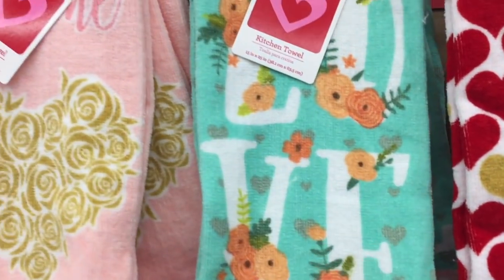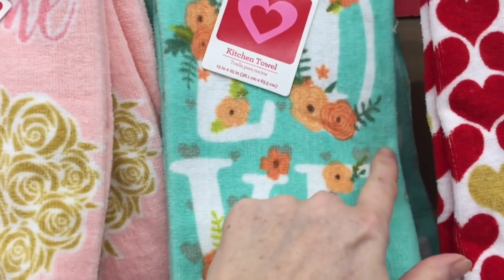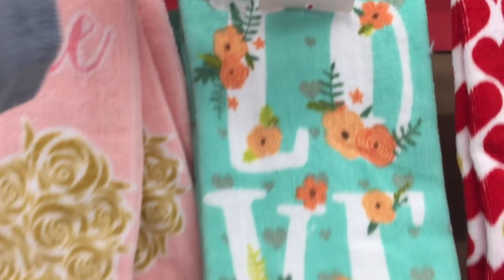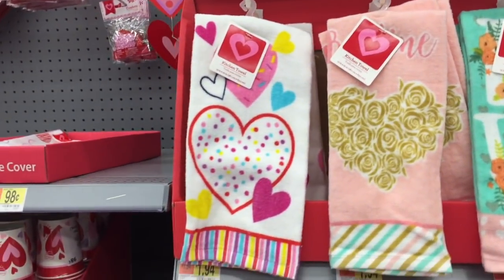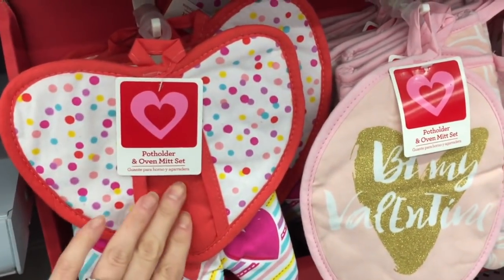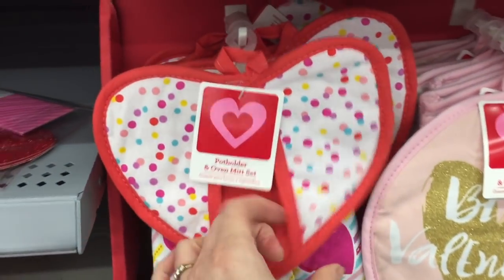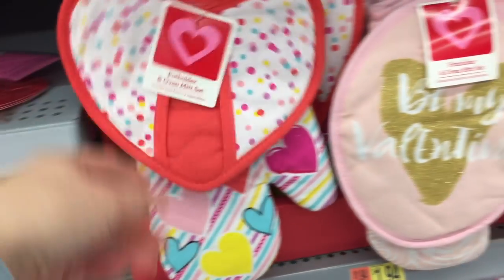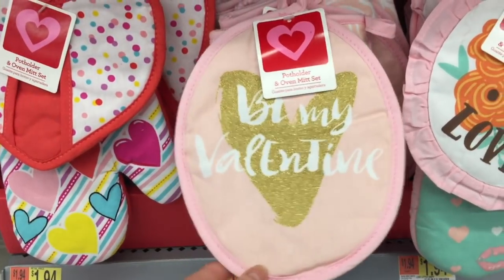Look at this pretty one. Birdy and I love these colors for spring. We love the mint green and the pretty orange or the coral color. So pretty. And then down here we have the pot holder and oven mitt sets. This says Be My Valentine. These are also just $1.94.